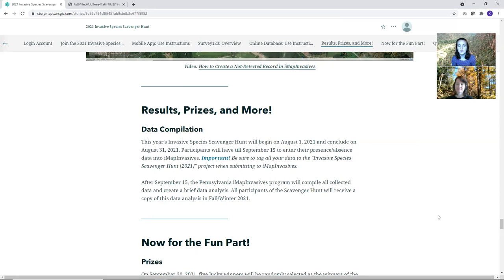Again, making sure that you're tagging all of your data to that Invasive Species Scavenger Hunt 2021 project. If it's not tagged to that project, it will not count. So again, making sure that it's tagged to that project is really important. And then after September 15th, the data entry deadline, you won't have the option to enter any more information.